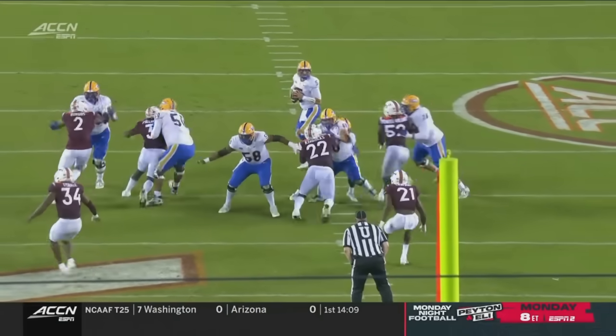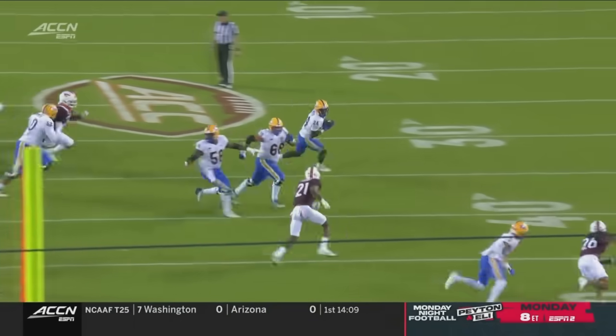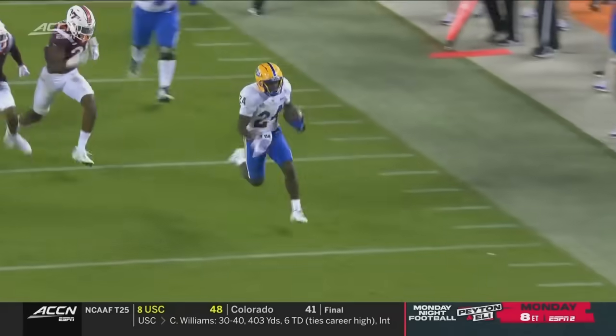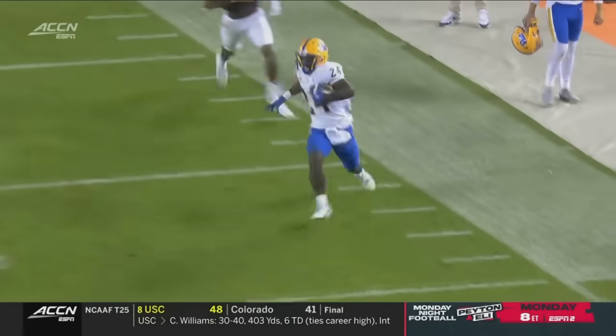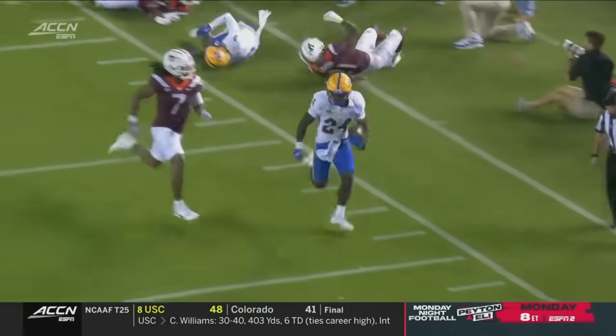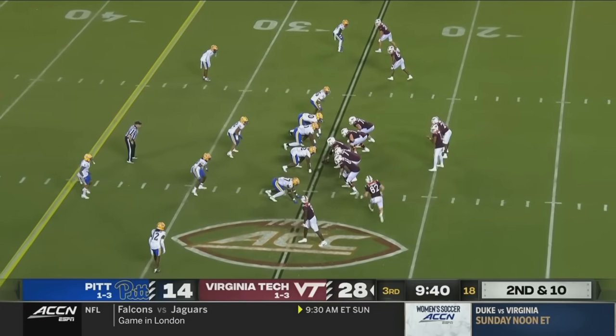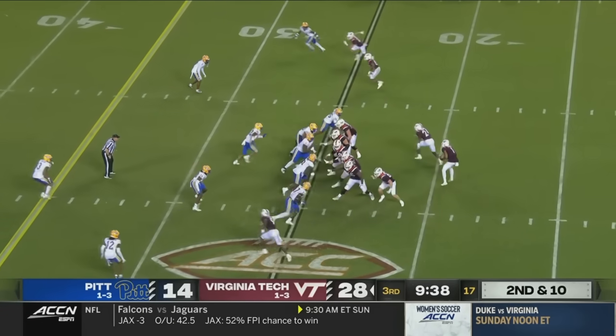Exactly what you're looking for. You're going to see the pressure come off the left side. They throw the screen right into it. You just need to get a couple blocks, and obviously you have a missed tackle. And then Flemister with a good dead leg. Look, the last score obviously was because of the turnover.